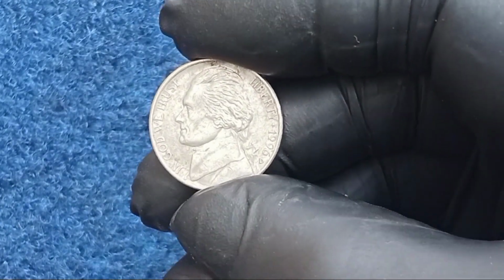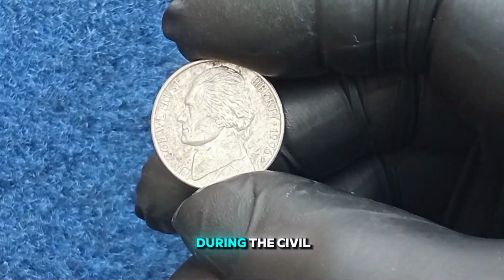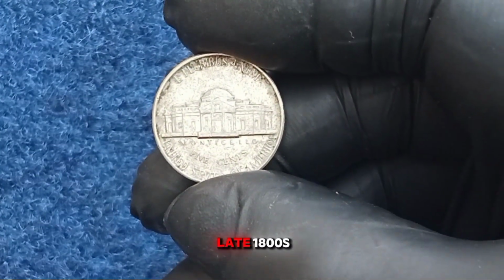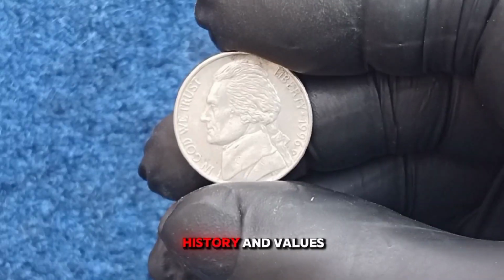Additional notes. In God We Trust. This inscription was first adopted on U.S. coins during the Civil War era and became mandatory on all U.S. coins starting in the late 1800s. The inclusion of this phrase reflects the country's history and values.